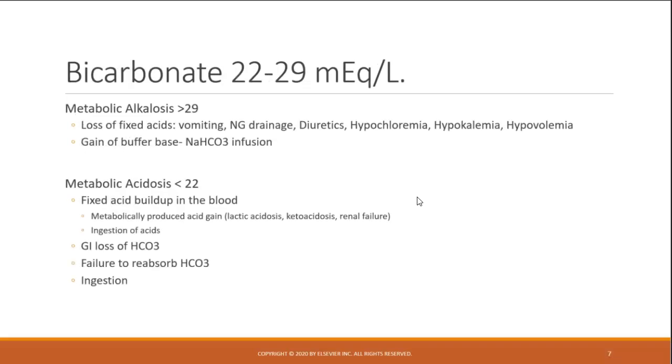Okay, and then finally bicarbonate. Bicarbonate is the second most predominant anion in the plasma and a major component in the carbonic acid buffer system that functions to maintain our blood pH. And again, we're going to learn more about this in acid-base balance.